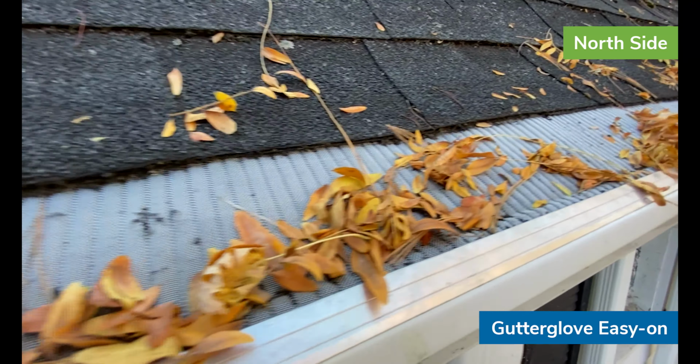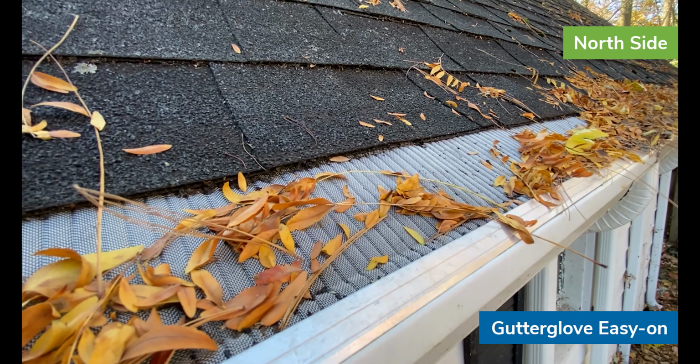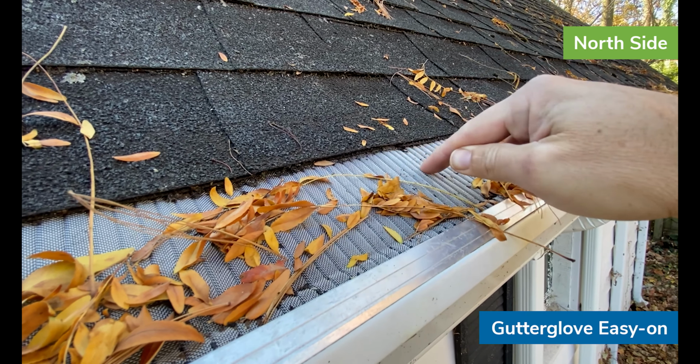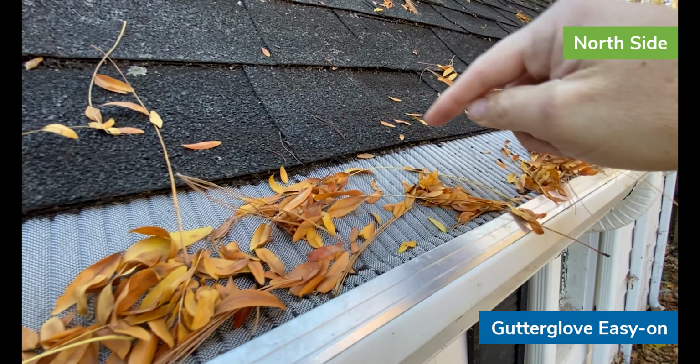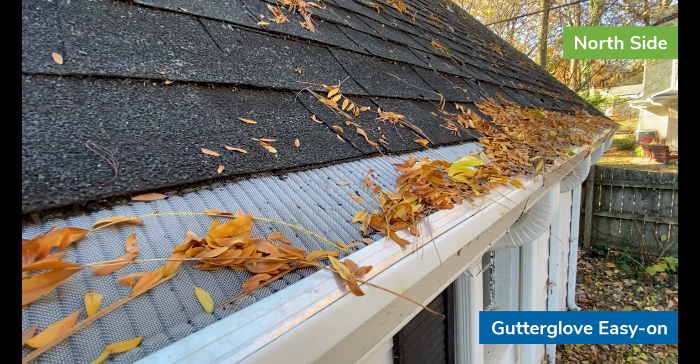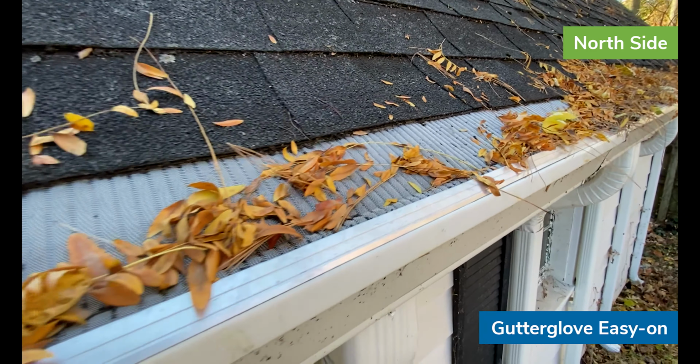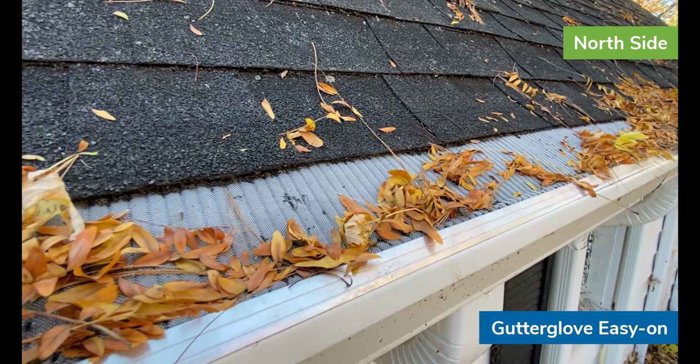So my synopsis on this system is that it continues to do a pretty effective job of pushing the debris forward and kind of gets it down to this lower level here. And then that stuff should wash or blow off when we have a pretty good rain or wind that comes through.